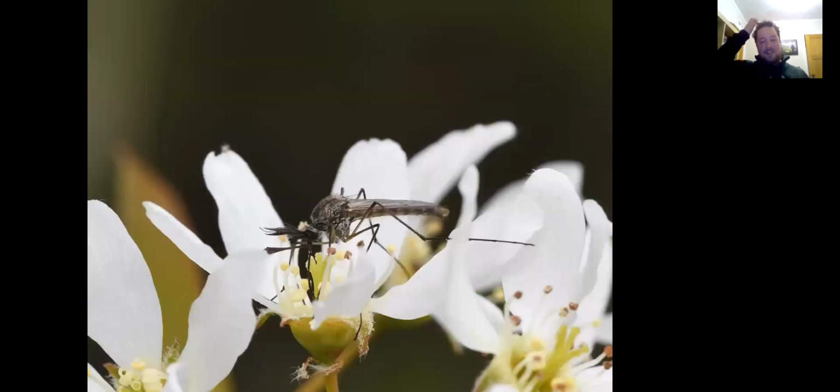The other thing to consider is don't undervalue mosquitoes in their role as pollinators. This is a male mosquito. If you can see close enough, depending on the size of your screen, there are pollen grains all over its proboscis. This one's pollinating, I think, a Juneberry, one of our very early Juneberry choke cherries. Male mosquitoes do not feed on blood. Female mosquitoes do, but not all of them do all of the time. So also consider the role of mosquitoes as pollinators.